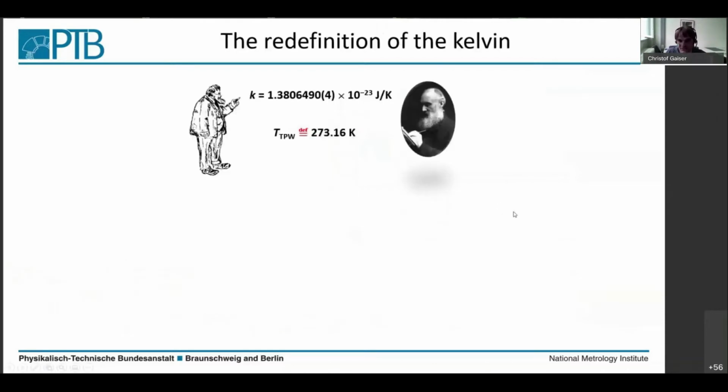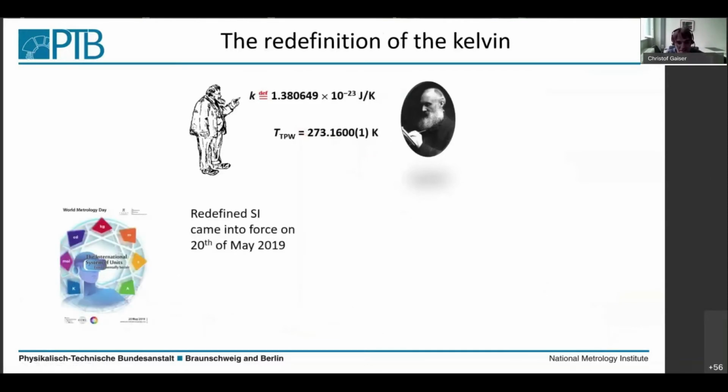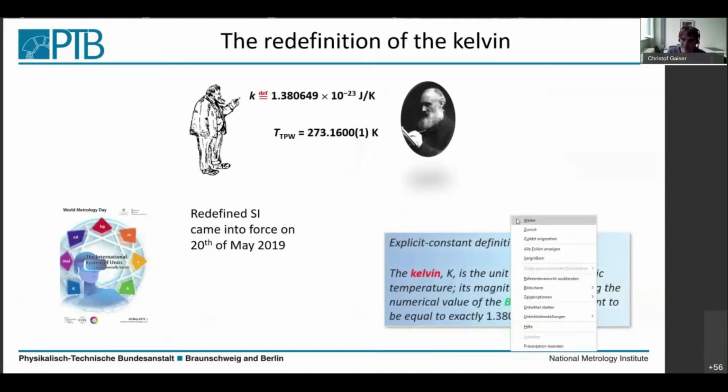This was performed last year, as you all know, and it switched from the philosophy of Kelvin to the philosophy of Boltzmann. And today we have this definition of the Kelvin. Okay.